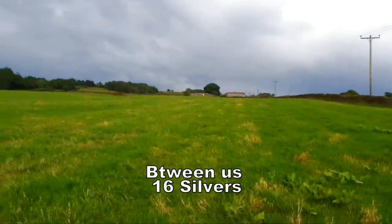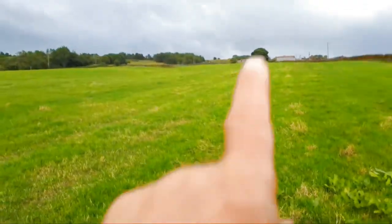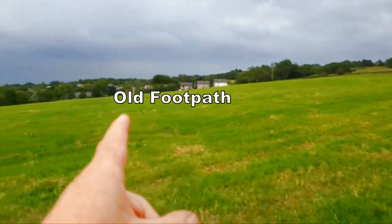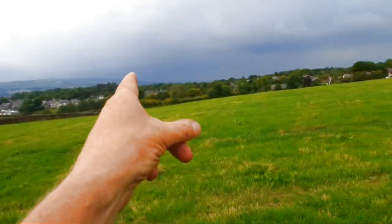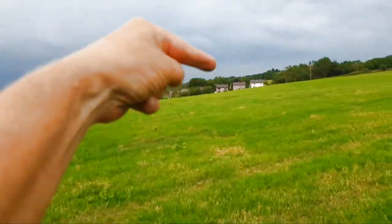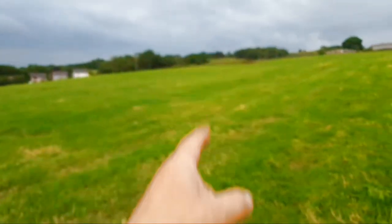Firstly, just to give you an idea where I am, let's just point in the direction. This is it, look. It's some sort of footpath leading all the way down there. It was down to that corner. And I've had a load of coins over there in that direction, over there, see? And yeah, it's been absolutely awesome.